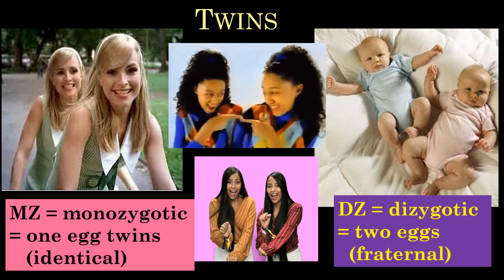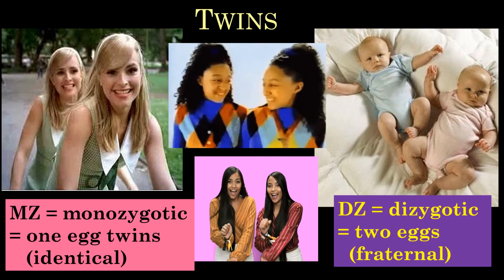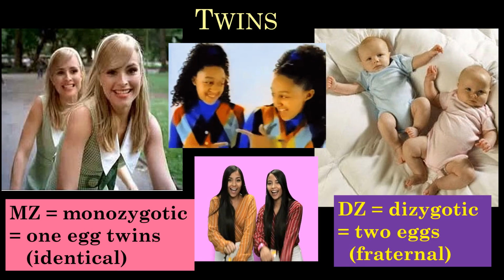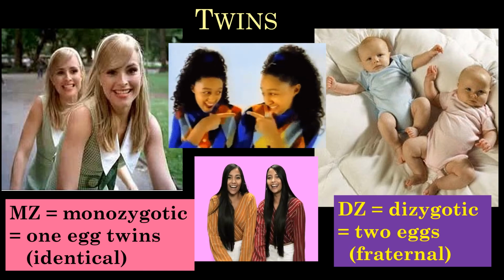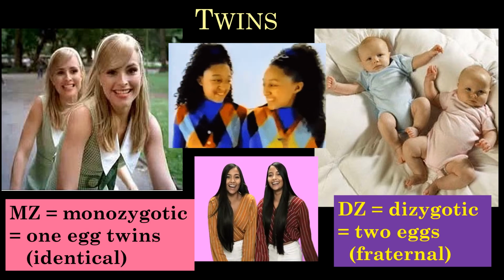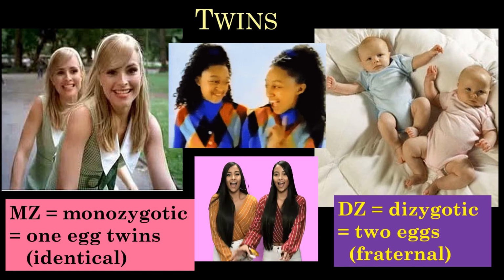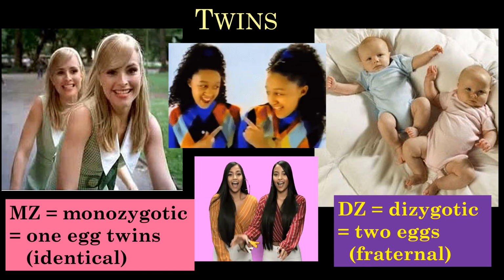So monozygotic, MZ twins, which the public calls identical, are produced when one sperm cell fertilizes one egg, and then during the process of mitosis, the fertilized egg splits apart and copies of the chromosomes go in each. So they develop into birth and beyond with essentially 99.999% the same chromosomes. There are little variations that happen with various experiences. So chromosomes and genes can change, but MZ twins have pretty much 100% the same genes and chromosomes.